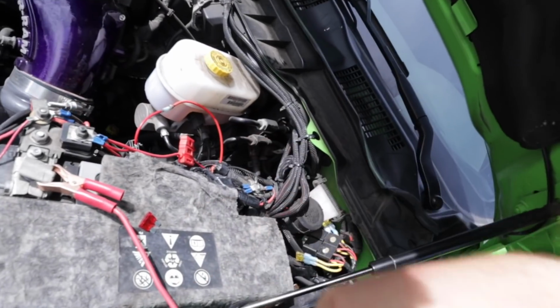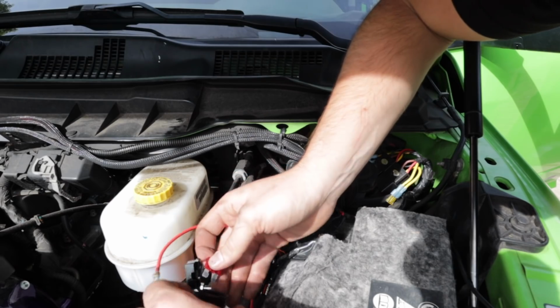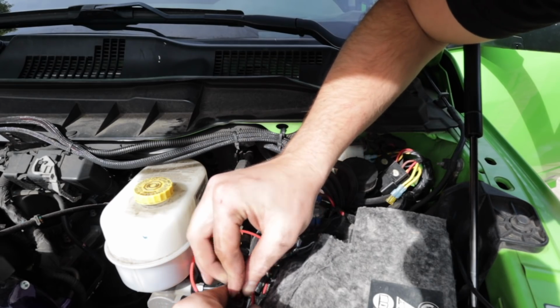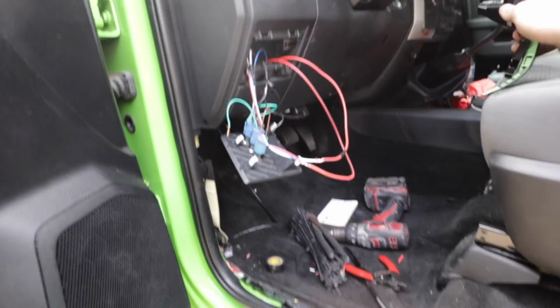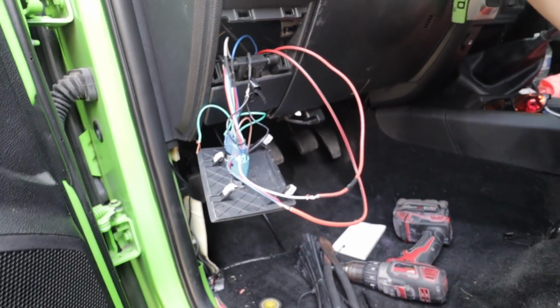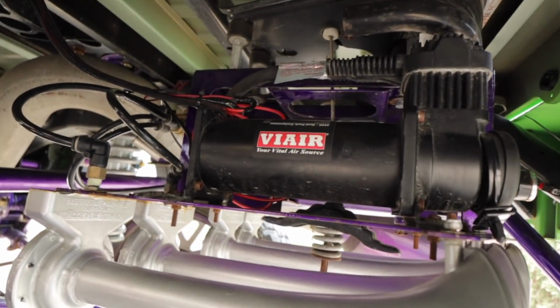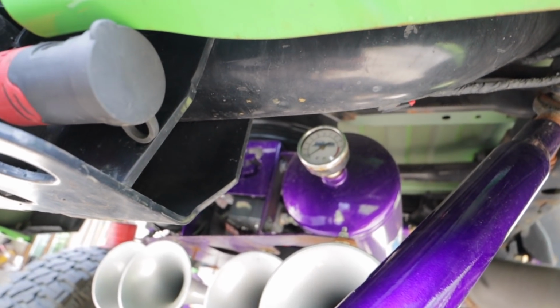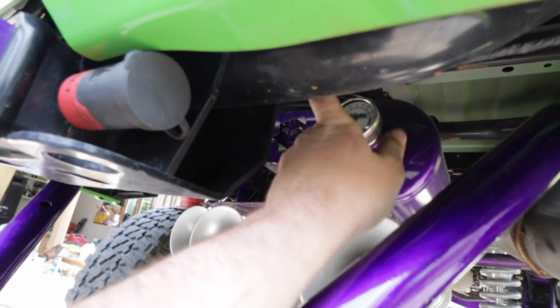Gonna come up here and put our fuses in. One, and put our second one in. Two. Alright, so I hope the compressor should kick on when I do this. That it does. Gonna see if this pressure gauge actually works in here. But the compressor is running, so counts for something.